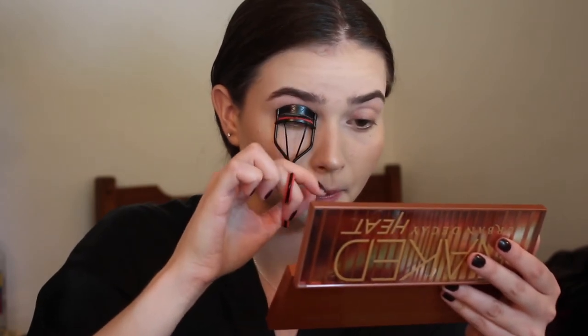Let's get going with the eyeshadow. I'm actually gonna give my lashes a quick curl. I like to curl them before I do my eyeshadow because sometimes I feel like the metal part of this will mess up your eyeshadow.